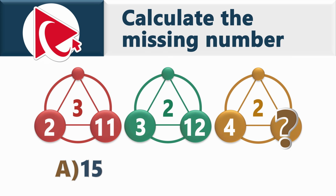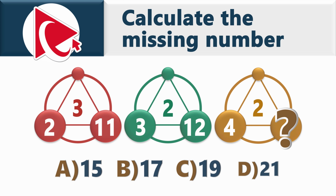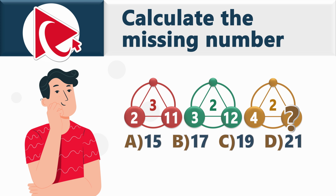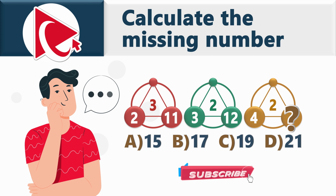Choice A, 15. Choice B, 17. Choice C, 19. And last but not least, choice D, 21. Solve it solo, and when you're done, join me in the comments for a virtual high five where I will share with you the answer. Let's conquer this cognitive mountain together.